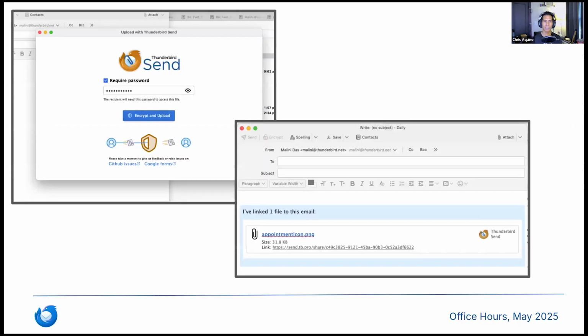Once you do that, you get prompted, hey, would you also like to add a password to this? Totally optional. In either case, no matter what you choose, it will encrypt the file client side, send the encrypted file to cloud storage, and then into your mail that you're composing, instead of attaching the file itself, it attaches a link to the encrypted file. And so that's how we get around size limitations and whatever mail service you happen to be using. You don't have to deal with that. You've just added a little bit of text to your email. Along with that, you're getting end-to-end encryption.